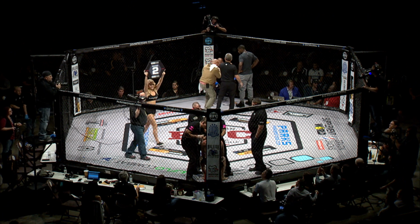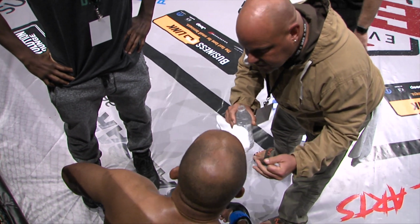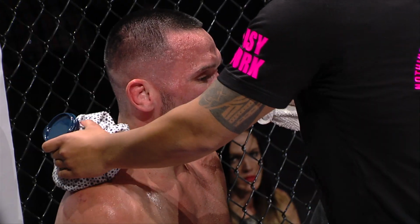The standing arm and guillotine. That was amazing. That was head and arm choke, whatever you want to call it. The head and arm choke from the standing position. That was very impressive. Machida. We know what happened with Machida when he got in there.